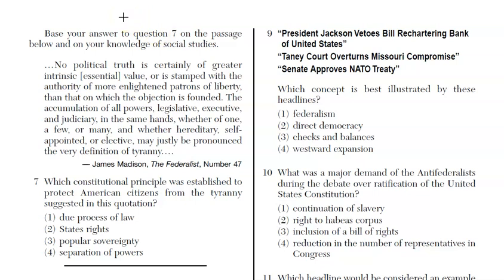James Madison, the Federalist. Okay. So, the Federalist, what is it? The Federalist is a series of letters to the editor of New York newspapers written by Alexander Hamilton, James Madison, and John Jay. In 1787, well, let's take a step back.